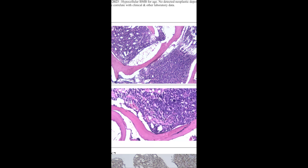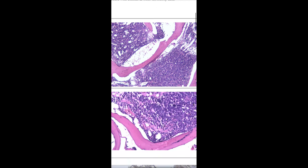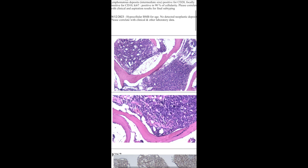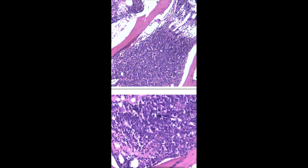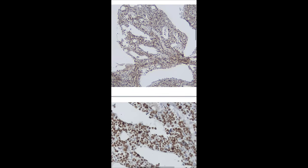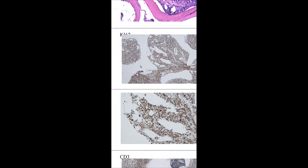Oh, yes. So as we can see here, this is a hypercellular bone marrow showing diffuse proliferation of medium-sized lymphocytes. We can see here some apoptotic bodies. Okay, maybe we need higher power. First immune stain is for Ki67. Okay, sorry, I'm not controlling the presentation. We can see here Ki67 is maybe more than 95%.